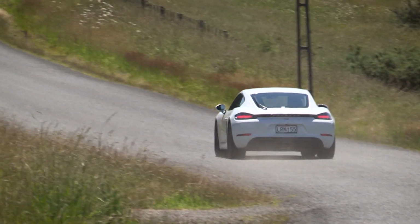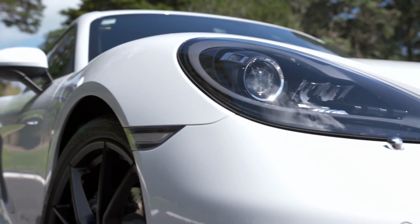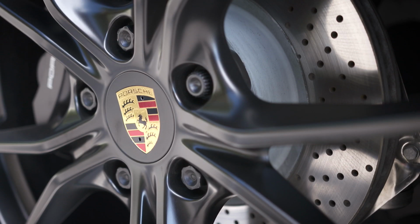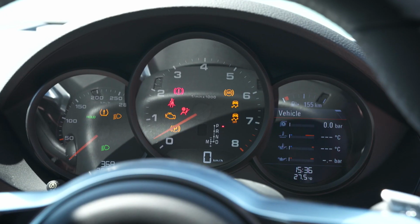You could easily spend a similar amount of money on a nondescript executive sedan. Of course, with a sports car like this, adding a few optional extras is a simple process too. Which is what you see here. Somebody's been pretty liberal with the biro. You've got things such as the Carrera S 20-inch alloys. There's a keyless entry system called Entry Drive.